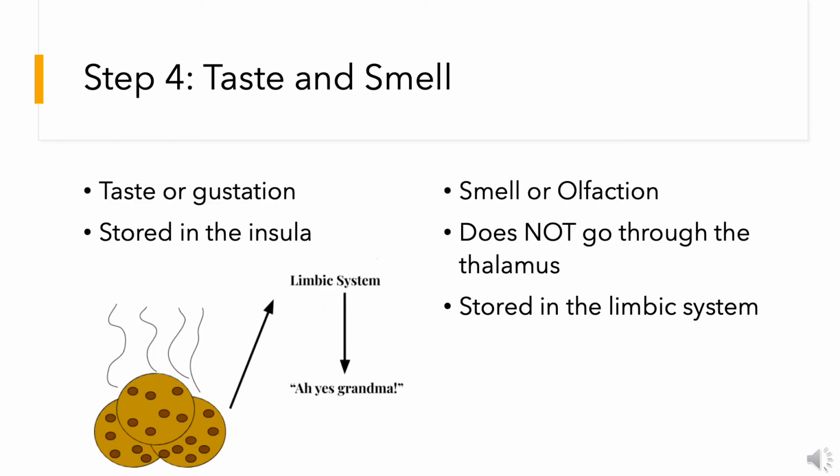Your sense of taste is mostly held in a structure called the insula. This is a bit different than the rest of the senses we've already discussed. And lastly, your sense of smell, the only sense that does not travel through the thalamus, is held mostly in your limbic system. This system is known to hold a lot of your emotional, memory, learning, and attention functions. This is why your sense of smell is very linked to many emotions, like when you smell grandma's fresh cookies or raspberries on a summer day.